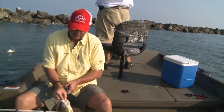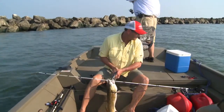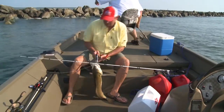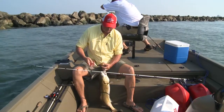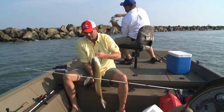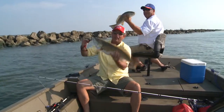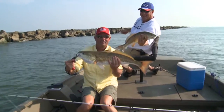I'm catching eating fish. Well, that's because he's using shrimp, and he's catching dinner. I'm using plastic bait, and I'm catching memories.